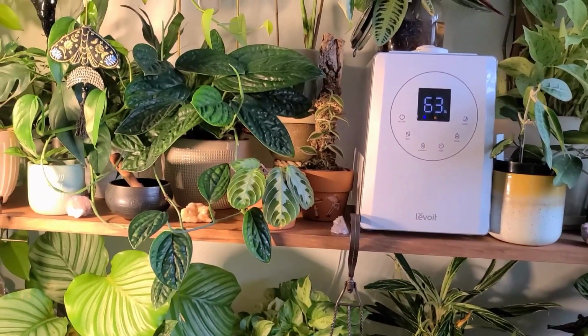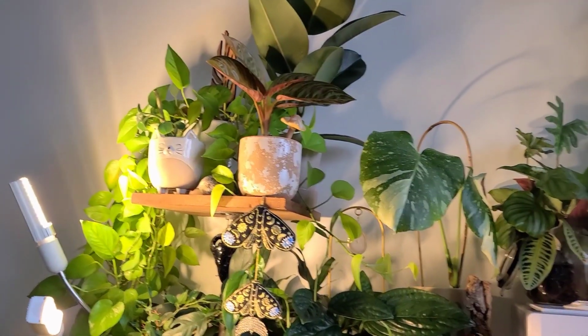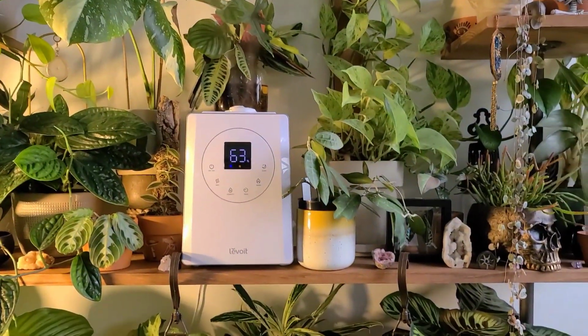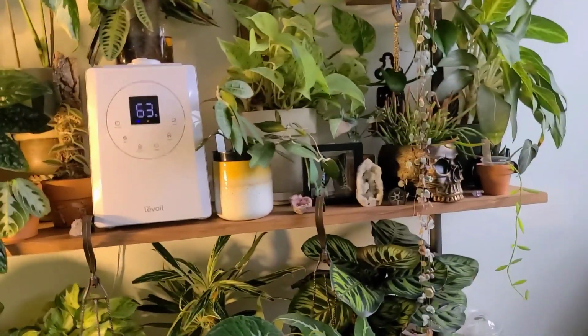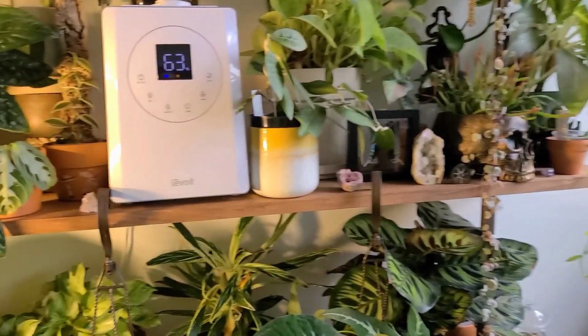I'm almost positive that I'm forgetting a plant, but I'm pretty sure that this is the majority of the newer plants that I've gotten, aside from a couple of succulents and stuff, which are all doing totally fine as well. So that is really it for this video.